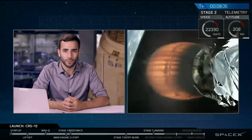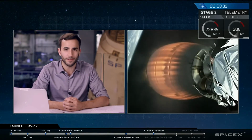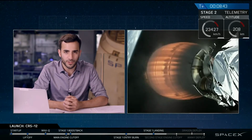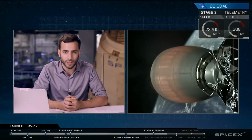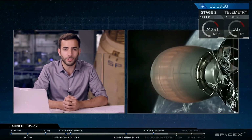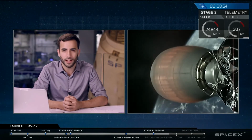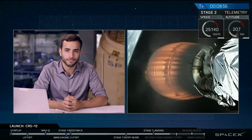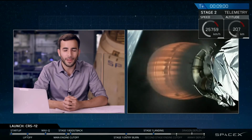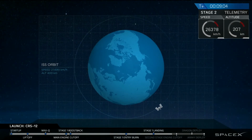So hopefully we'll get our confirmation that the second stage engine cutoff is about to happen soon. This is when that second stage engine finishes its main burn, finishes accelerating Dragon most of the way towards the ISS, and then after that burn is complete, the Dragon will separate from the second stage and begin its own preparations as it goes towards the ISS. Now, the Dragon doesn't go straight to the International Space Station. It actually has a 36-hour maneuvering period from its separation until it hits the ISS.